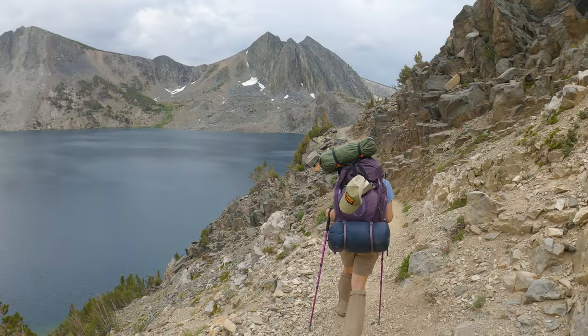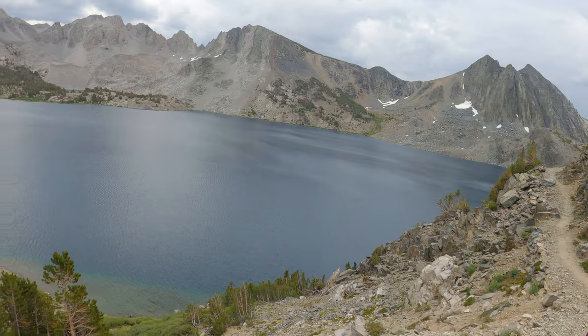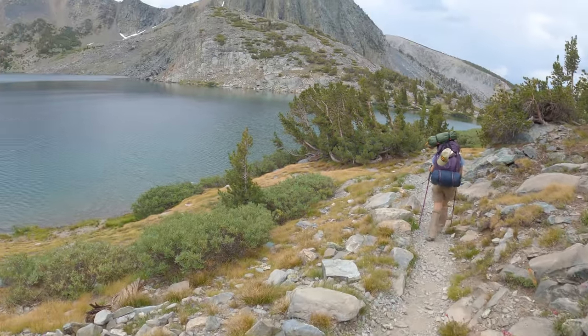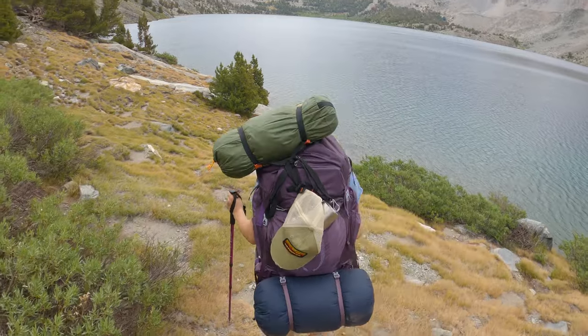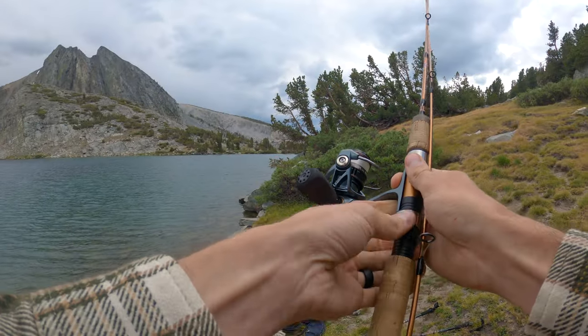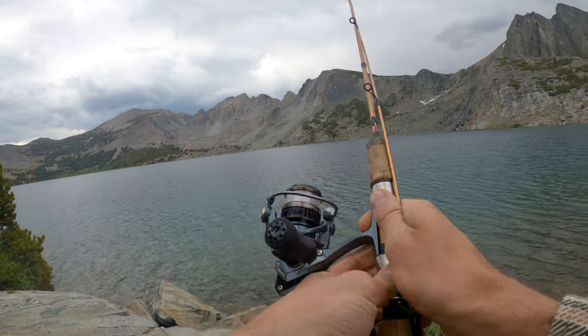I'm fine with the campsite. Oh, that's fine. We'll find a better place to camp out anyway. Okay, I think we found our spot. So folks, because we were on a bit of a time crunch, we're just sitting here. My wife is gonna make us some lunch, and my job is to try to catch dinner for tonight.